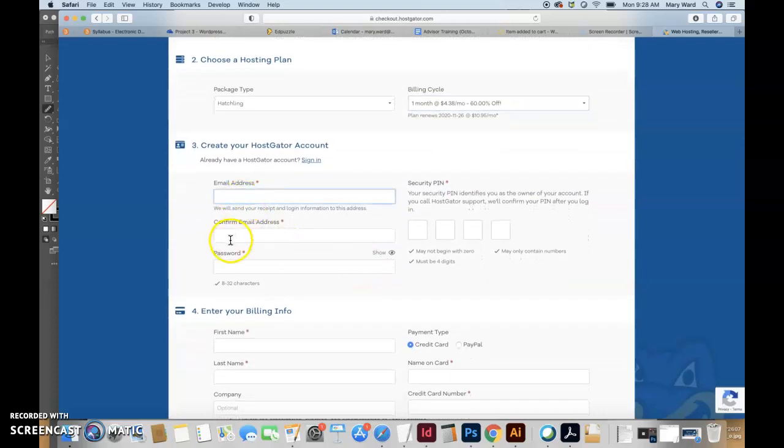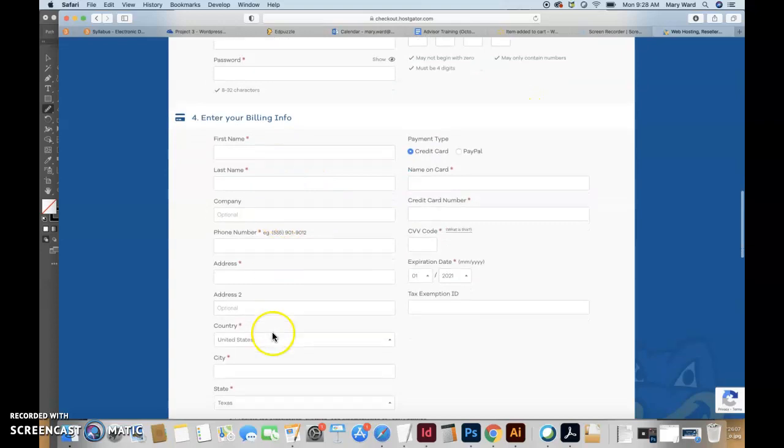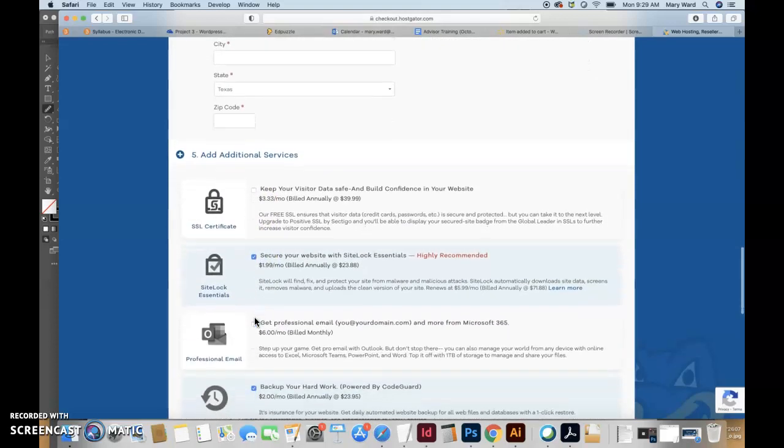So you just need to put your email, your password that you come up with. Make sure to remember your password, and then you can put in your PIN. They kind of tell you, and then your billing information. So you'll have to have a credit card that you put in here with the expiration date and all that stuff, and you'll just have to fill all this in.